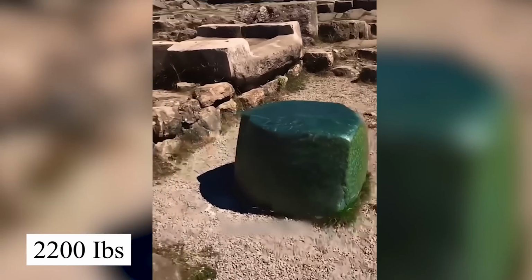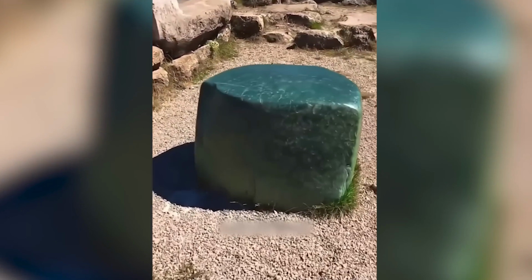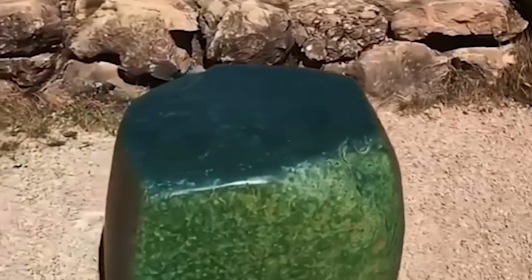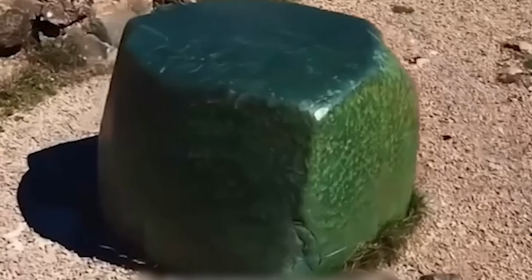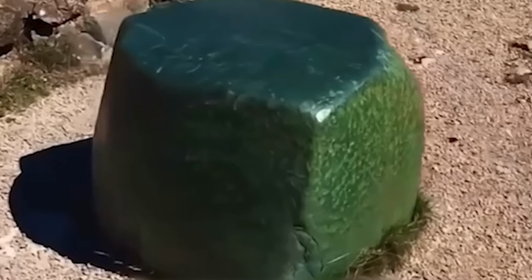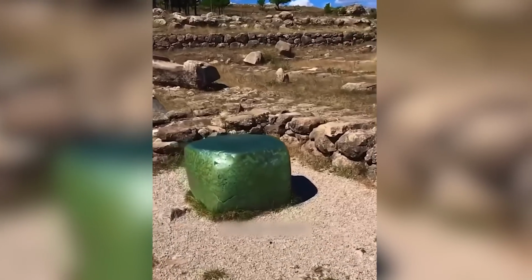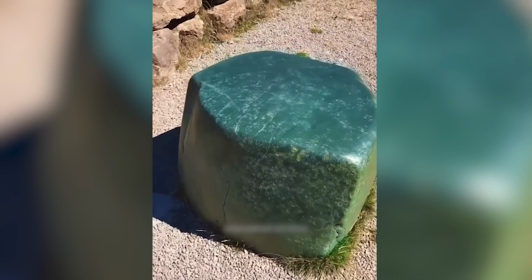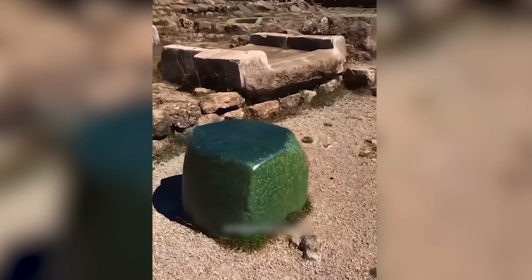This 2,200-pound piece of rock is very out of place in the area, as it is the only green stone in the region. Many experts believe that it held a religious significance for the people, while others have theorized it was a ceremonial altar or a throne for the king. But the actual identity of this mysterious rock may remain hidden forever.